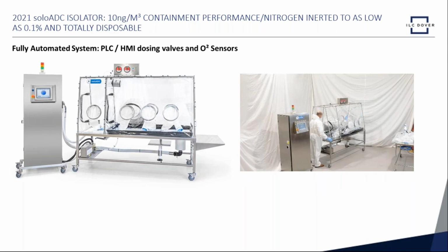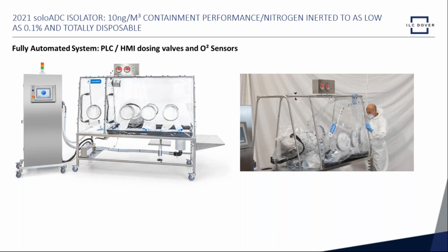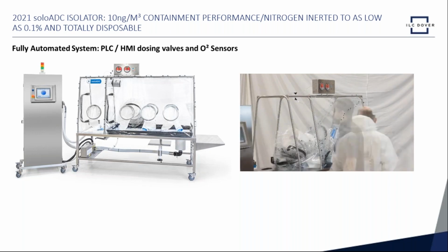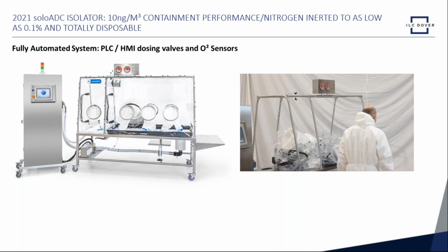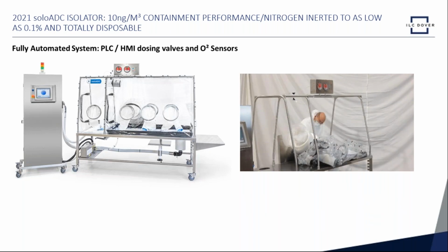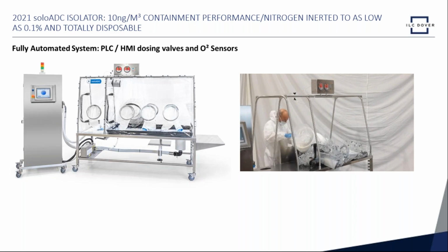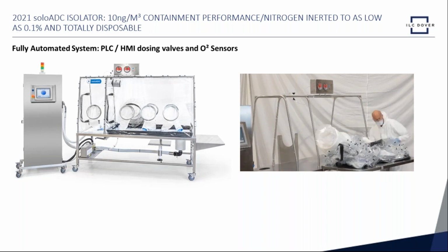And because of the 10 nanogram containment performance target of this particular product, we've got a dual stage exhaust HEPA filter, just to make extra sure there's nothing escaping into the fan or back into the workroom. Here we go. So now we're going to lift up the two-stage HEPA filter at the back. There we go. Pull it onto a table, trolley, take it away.